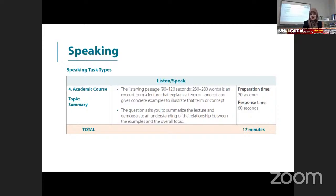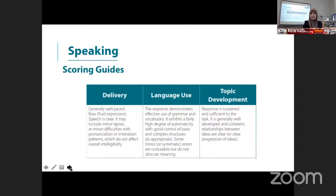Now, speaking of scores, for the speaking, this is the scoring guide. So this is basically the description of a very good score. If someone can ace all of these, the person is going to get 29 to 30. I was about to say 29, but 20 is like a good score, but average. Okay, so there are three criteria. There are three elements there. We have the delivery, language use, and topic development.